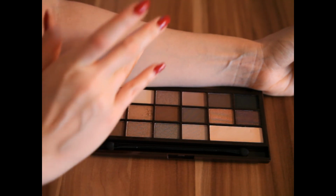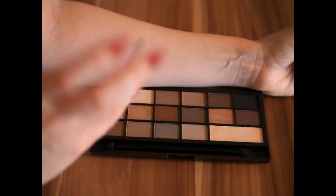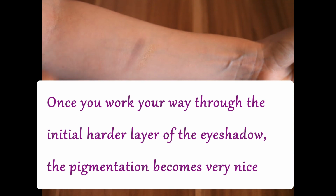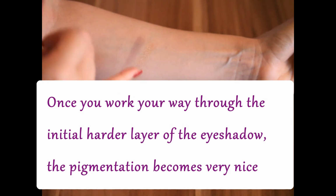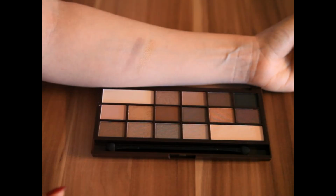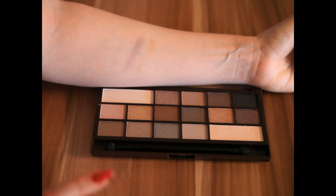Let's see how this purple one does. Well, I'm a little bit disappointed, to be honest, because these are less pigmented than I expected. Okay, so the last one, the gold one, is quite nicely pigmented. It did kick up quite a bit of powder, so I'll have to see if I have to apply more pressure or a primer or whatnot, but right now I am a little bit disappointed in these initial swatches.